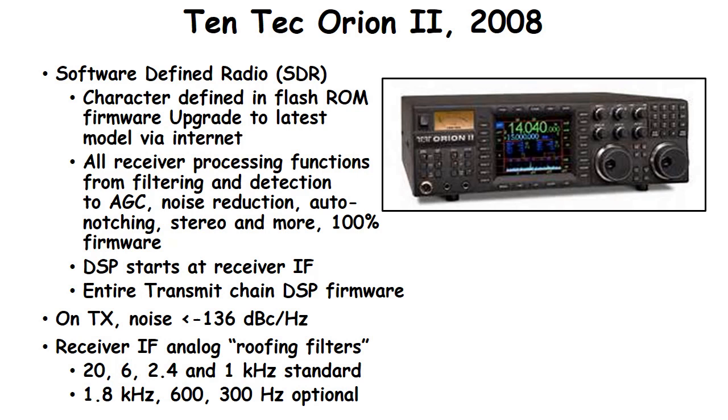All the receiver processing functions, from filtering to detection, everything else, are 100% defined in the receiver firmware. Digital signal processing starts at the receiver IF, but the receiver does have several analog roofing filters at the bandwidths that are mentioned down on the bottom. And the off-frequency transmit noise on this rig is much better even than the Omni 6, being at minus 136 dB below the carrier.